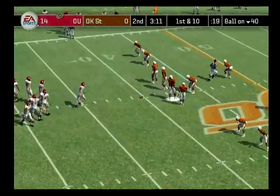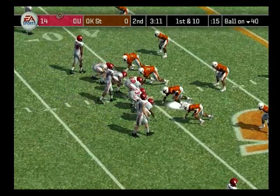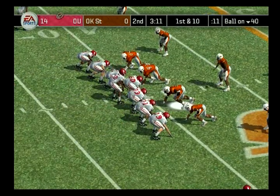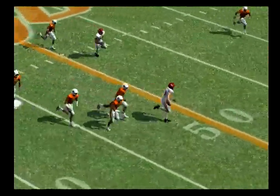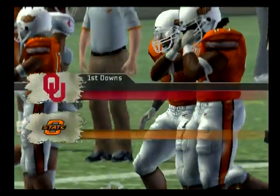They'll start this drive at the 40-yard line. First and 10. The Sooners come out in the ace formation. He's rolling right. Lets it go. Caught. He's taken down at the 42.